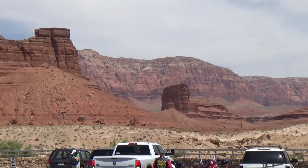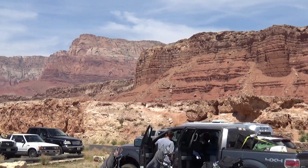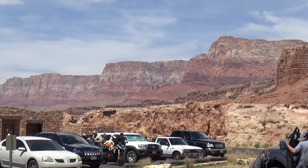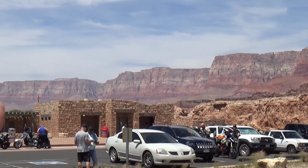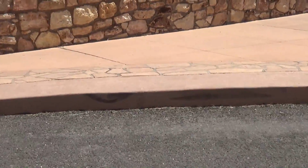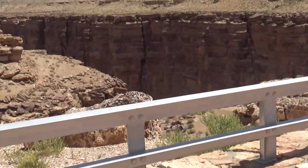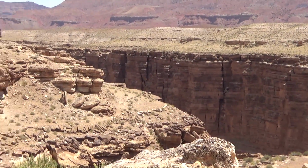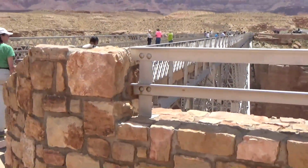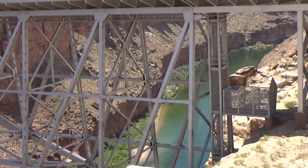So that was one of the most spectacular drives ever. We took a 100-mile side trip around the Vermilion Cliffs here to get to, this is the town of Marble Canyon, so that we could get to this bridge, and we're gonna go take a look at the Colorado River. So the Navajo Bridge is actually in the Navajo Nation, and there it is. There's the Colorado River.